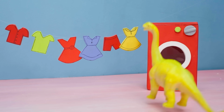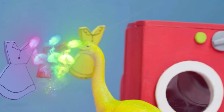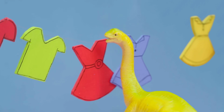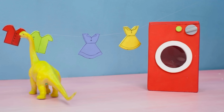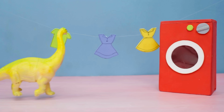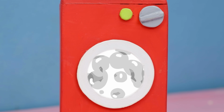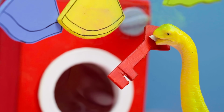Brachiosaurus is next. He has to wash the red clothes in the red washing machine. Yay! Red shorts! Second one is a red frock. Lovely! Amazing! The red shirt is the only red cloth left. Wow, all three have gone into the red washing machine. Hey, the Brachiosaurus has got the red key.